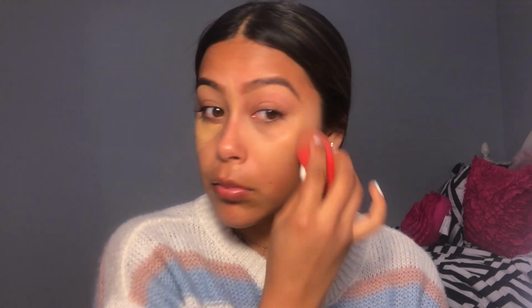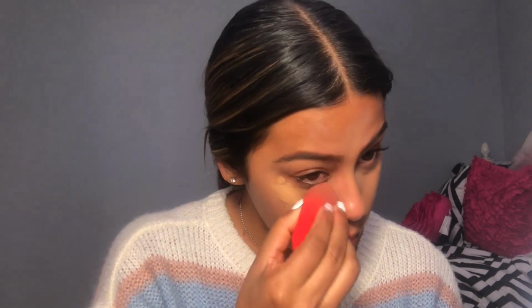I then take the sponge and I blend it out. And one thing I learned a couple years ago is you're supposed to dab and not drag the concealer. A tip I learned for when blending in your concealer is to blend it down and not just in that area that you apply it. So I saw a difference when I started to do that, and I feel like it looks better. I apply concealer in between my brows because I have a little bit of scarring there, and I really don't like how it looks. So yeah, and then obviously blend out the other side, and then I finished.